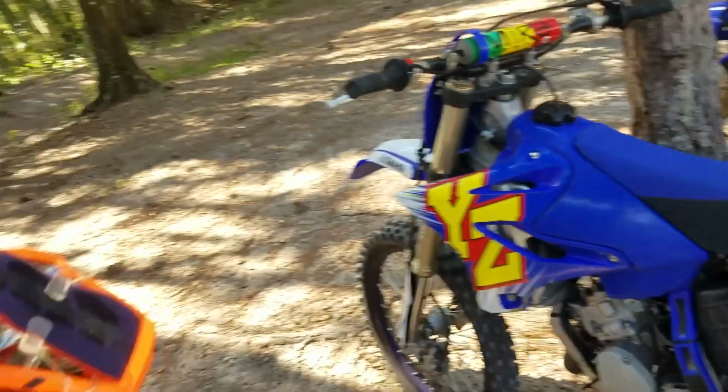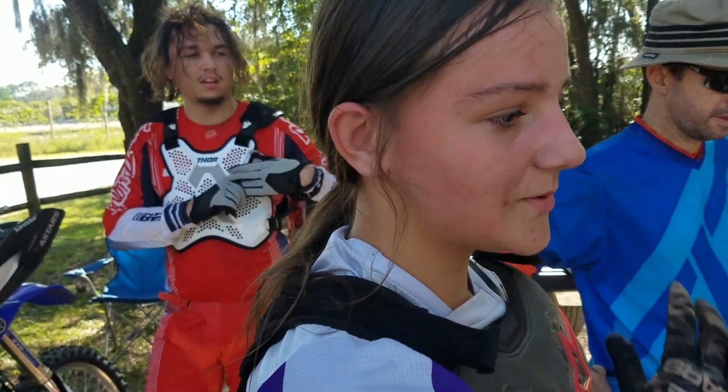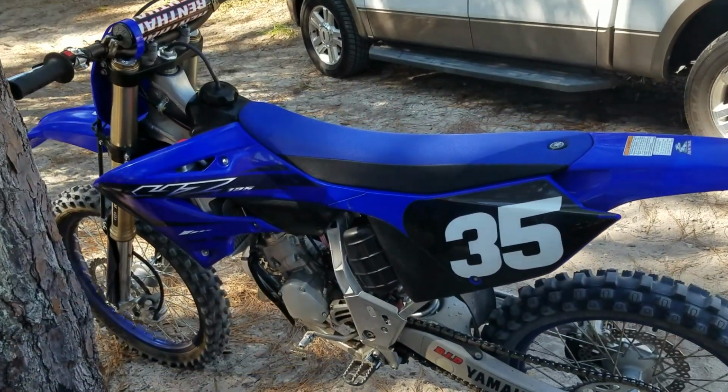Which one do you like better? If you had to take one home today, not by looks, by how they feel. I don't know, I'd probably take that one home. The new one. All right, so she picks that one.